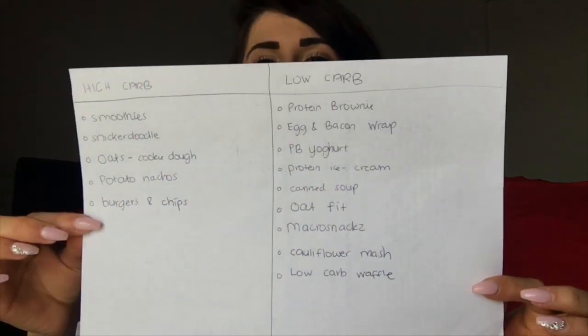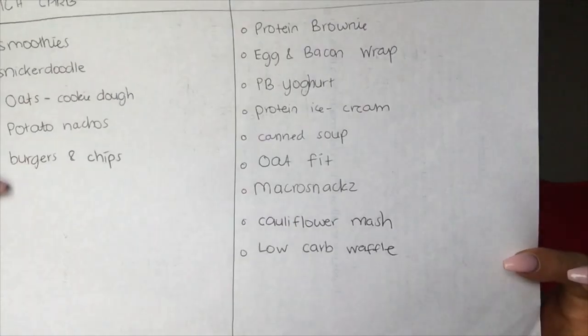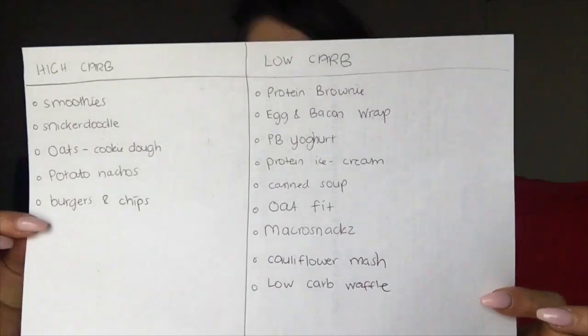But what I've also done is I've got a few favorite meals that I've been enjoying in my off season. So I have written down some high carb and low carb meals, if you can see that. I've written them down so that I can try and factor them in, because I've already got those meals in my MyFitnessPal. So macros are already figured out for me. I basically just have to fit them in my diet and work around it.